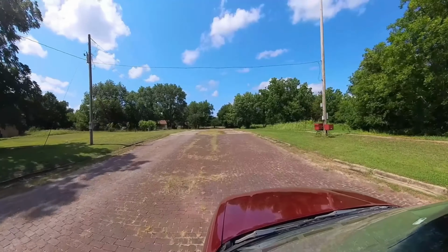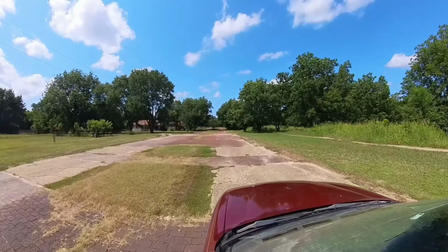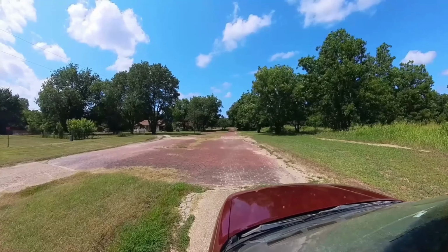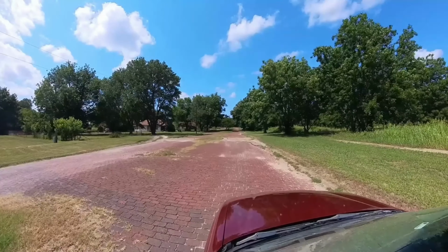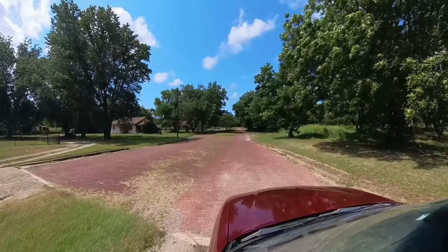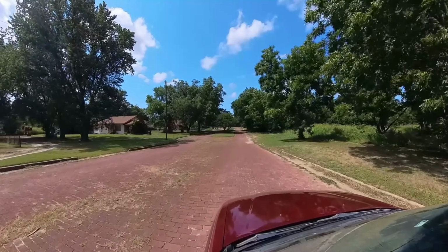Take a look at this. A divided street with grass and trees in the middle. We're going over the old tracks right now. This town was hustling and bustling with over 600 people here at one time, with trains coming in and out all the time, hauling cattle mainly.